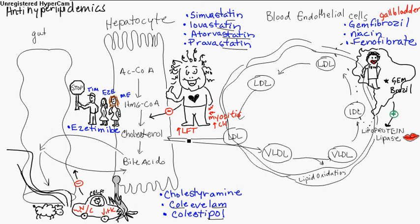The adverse side effects: you've got to check liver function tests on a regular basis, or at least monitor the liver functional enzymes and the muscle enzymes like creatine kinase, because you can get increased creatine kinase and have myositis. So those things are something you're going to keep an eye out for.